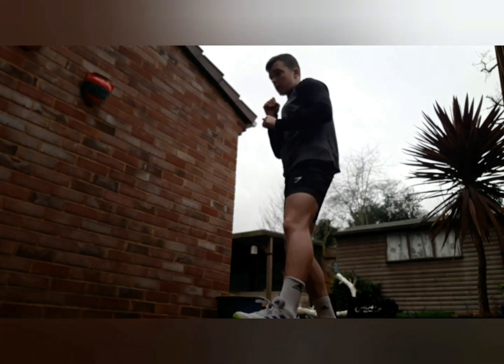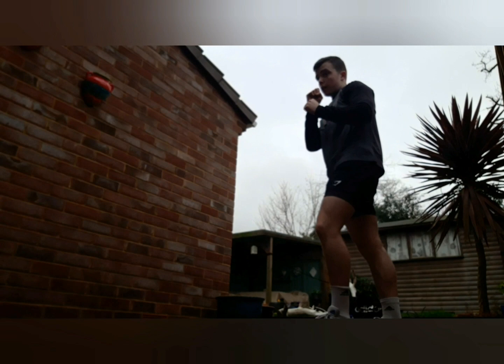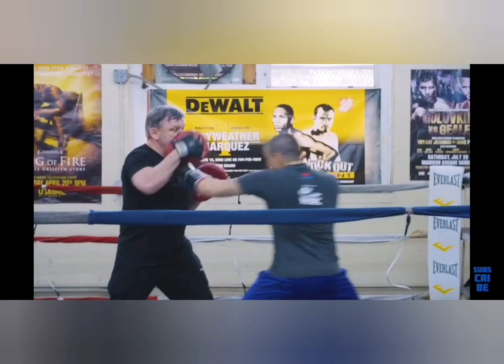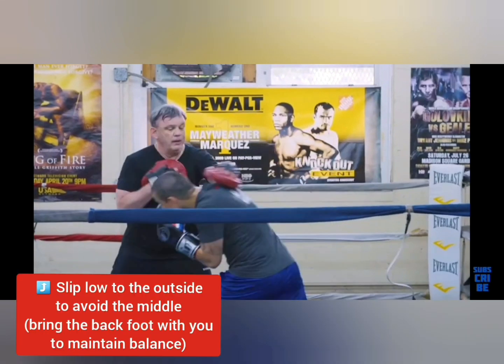We can do this behind a single jab, a double jab or even a triple jab, or as I'm showing here, a 1-2-1 or a 1-1-2 combination. Teddy Atlas, who of course worked with Mike Tyson, has broken this down in his own video. He talks about slipping low to the outside following the jab.